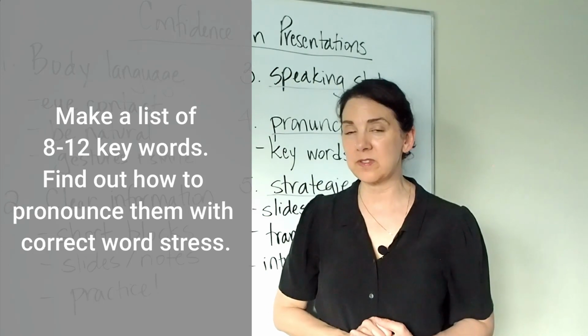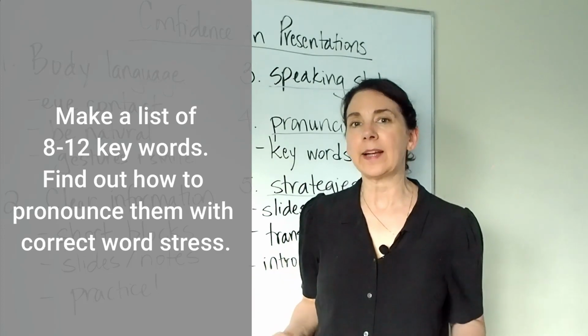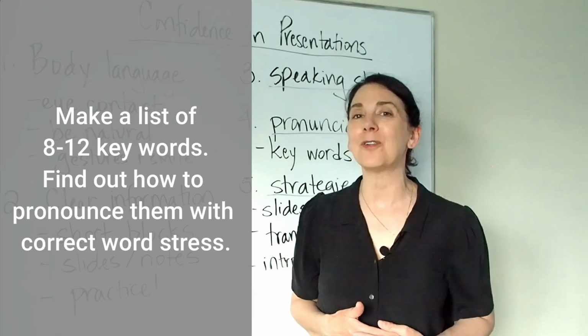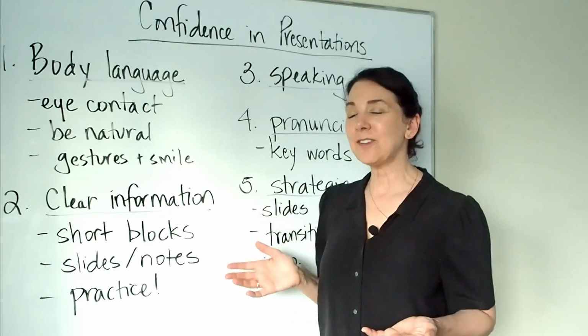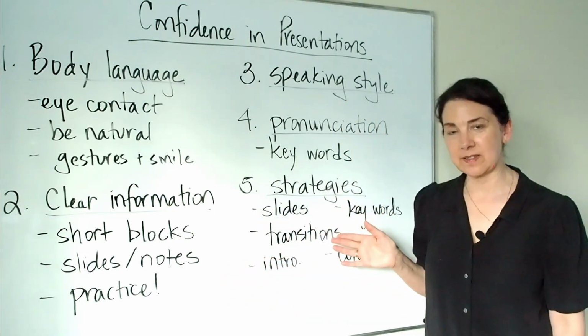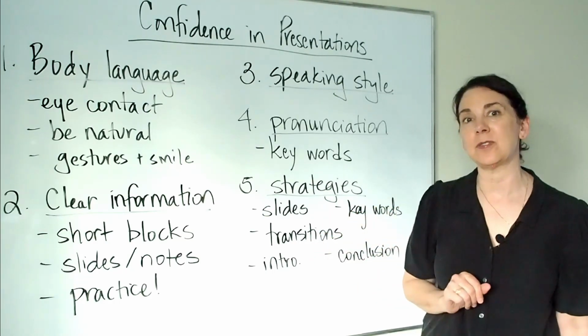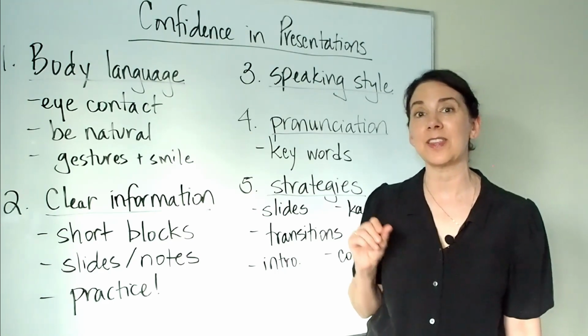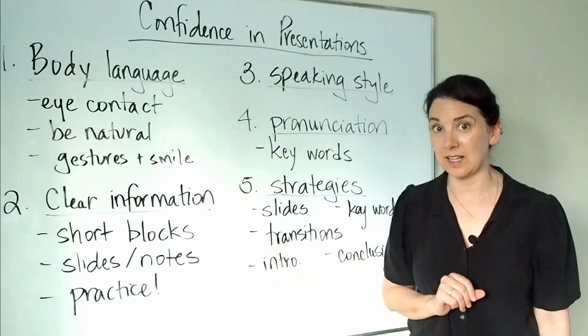Then make a list of those words and find out exactly how to pronounce them. Don't forget about word stress. Word stress is very important. Then practice saying those words over and over again until you feel comfortable. And finally, strategies. In my class that I teach here in California, I teach my students presentation strategies so that they can feel confident and comfortable giving a presentation in English.